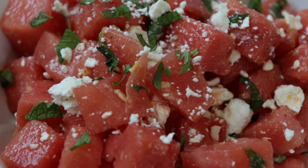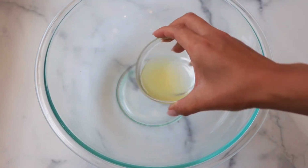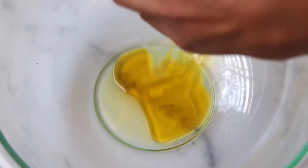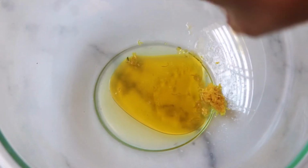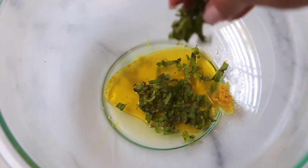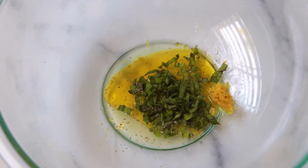Now let's get on to the recipe. First salad on the list is the watermelon feta salad. In a large bowl, add about 2 to 3 tablespoons of lemon juice, 3 to 4 tablespoons of olive oil, 1 to 2 tablespoons of lemon zest, and about 1/4 cup of chopped mint leaves. Whisk until well combined, then add salt and pepper to taste.